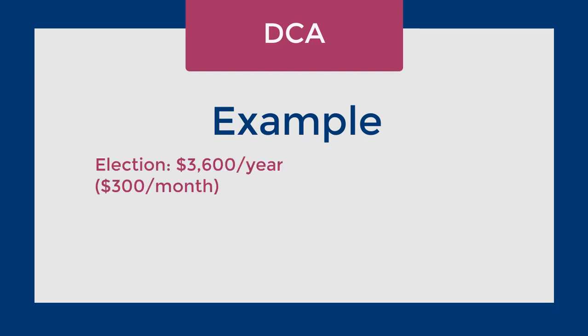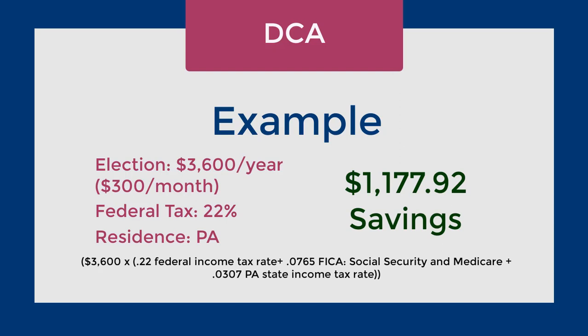To illustrate the benefits of participating in a DCA, let's walk through an example. Let's say you have a daycare that watches your 2-year-old child while you and your spouse are at work. Let's also assume that the daycare costs $300 a month or $3,600 a year. If you elect an annual DCA amount of $3,600 and get paid semi-monthly, $150 will be taken out of each paycheck and you will not pay taxes on this $150. After each month that the child goes to daycare, Beneflex-Erie will be able to reimburse you $300. If you are in the 22% federal tax bracket and live in Pennsylvania, you will have saved nearly $1,200 just by participating in the DCA.